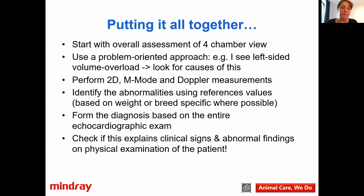Then you will perform the 2D, M-mode and Doppler measurements that we will talk about more in the practical part. Identify the abnormalities using reference values. Where possible, you base it on breed, otherwise you base it on weight. Then with all of this information, you form your complete diagnosis, and then you go back to your patient. Does my echocardiographic diagnosis fit the clinical signs of this patient, the abnormal findings that I have on auscultation or on physical examination? So you always integrate everything together: signalment, history, physical exam, and complete echo exam, to make your final diagnosis.